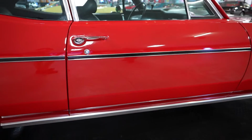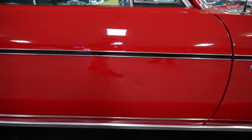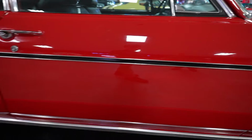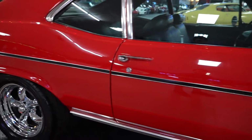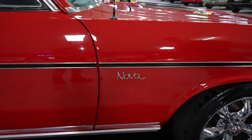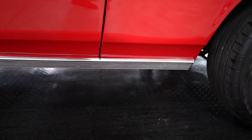Continuing on with our presentation, we got the door fitment of the passenger side. Once again, the gaps are nice. You can see the body line is nice and uniform from the top of the fender all the way down to the rocker. On the front of the door, on the rear of the door, everything lines up nicely. Same thing with the front fender. It lines up nicely to the door. And then, of course, down low here, there's no paint issues to speak of on the car.